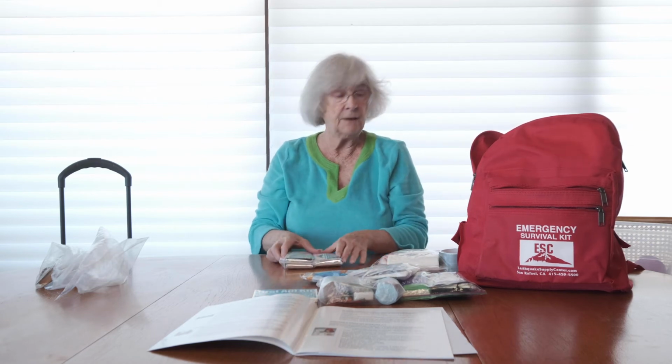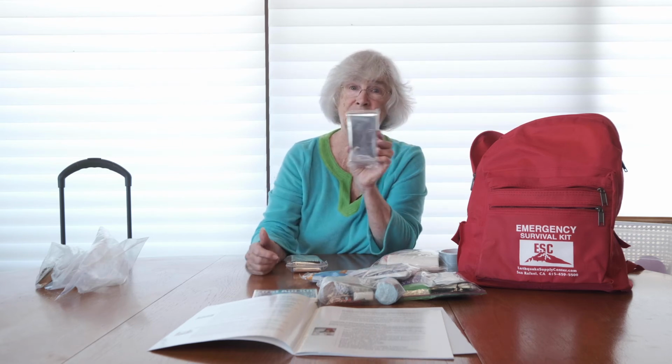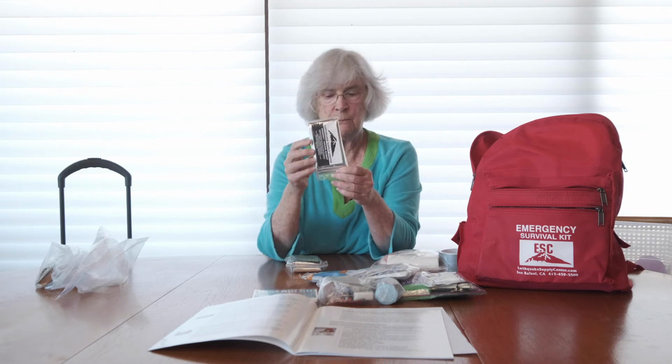Another thing that came in the basic kit was this emergency blanket, and we all recognize this from having seen them with the kids at the border. But this is a Mylar blanket that will keep you warm. You can use it to provide some protection or provide some privacy.